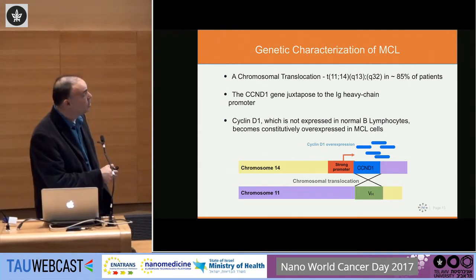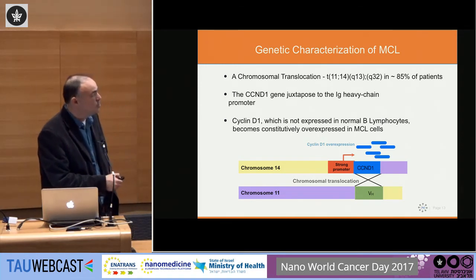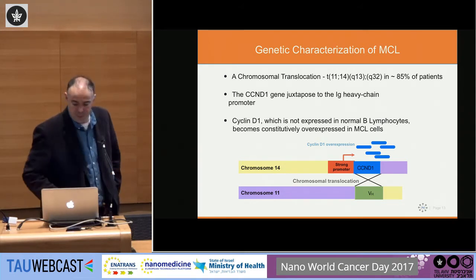So potentially, this is a rare disease. In Israel, we have about 12 patients at any given time. Really, really rare. In the States, about 3,000 patients overall at any given time. So you have a unique opportunity to actually destroy this gene.